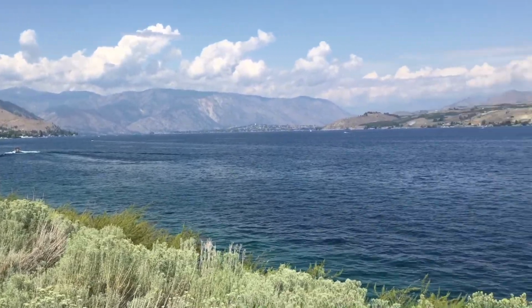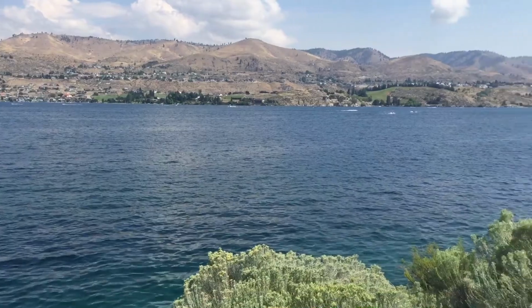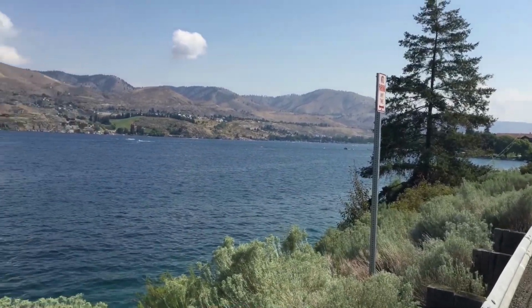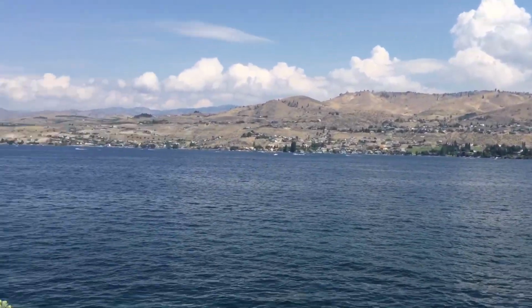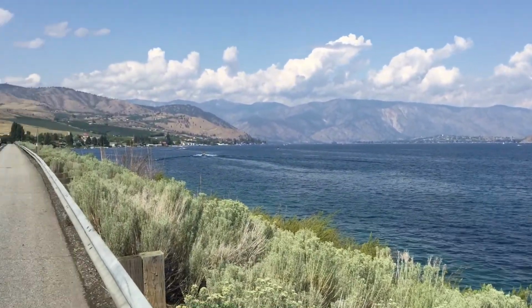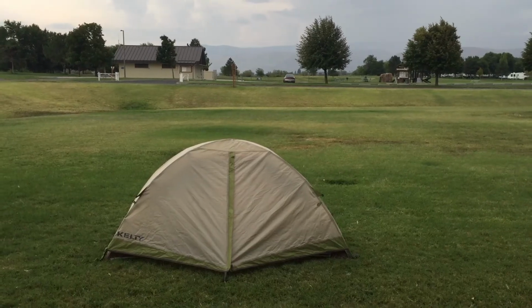Welcome to Lake Chelan. We left the town and are following the lake. Starting to get downright warm, maybe even hot. Got a long ways to go.